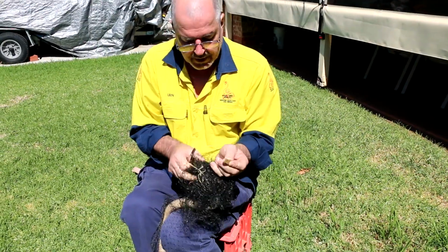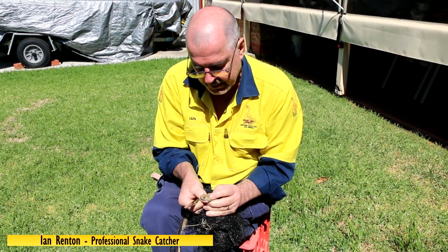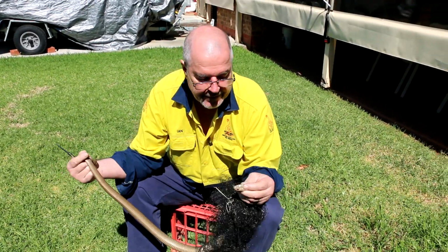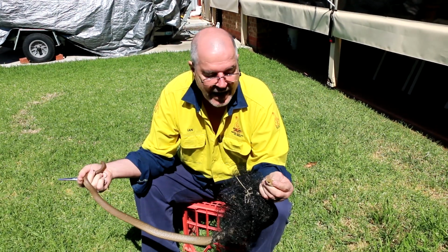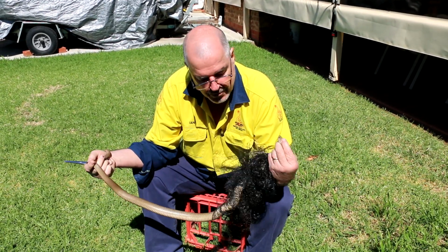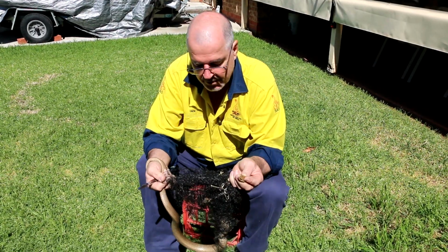So tell us the story about our strawberry patch brown snake, Ian. Yeah, this little fella, I'd say he's around 1.2, 1.3 metres. A lady went out this morning to her vegetable garden, had trouble with starlings going in there and picking all her fruit, plus a few other birds. But this little fella was caught up in the netting that she put over there to protect her strawberries. It's a common occurrence, unfortunately.